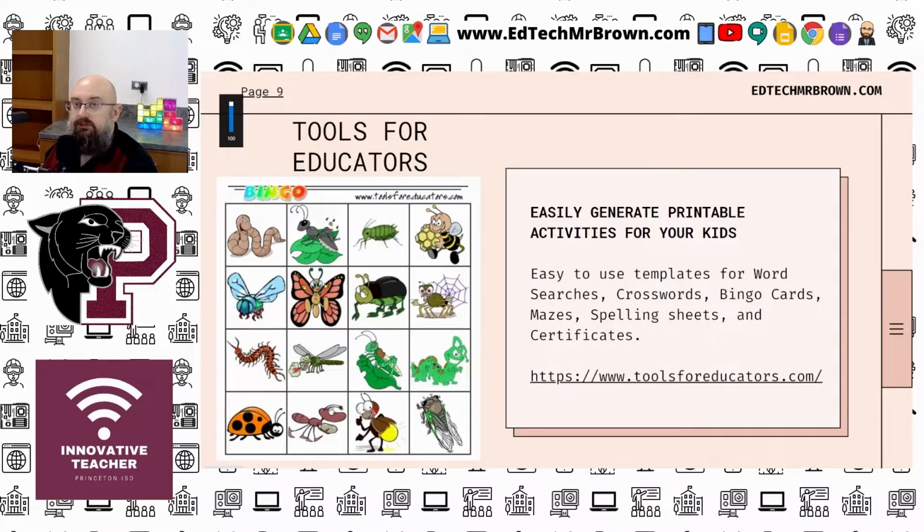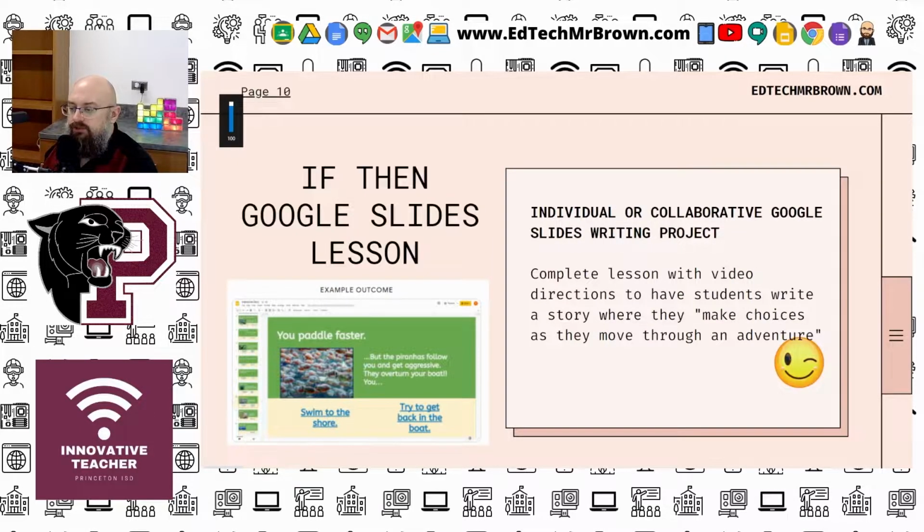ToolsForEducators.com has lots of ways on there for you to generate things like word searches, crosswords, and bingo cards. The If-Then Google Slides lesson is kind of like a choose your own adventure all set up in Google Slides.